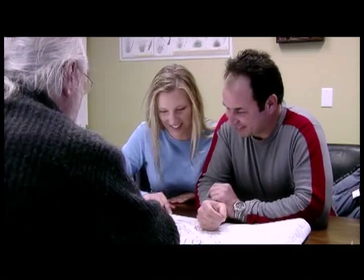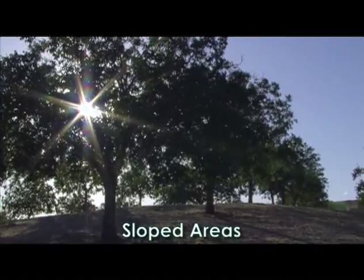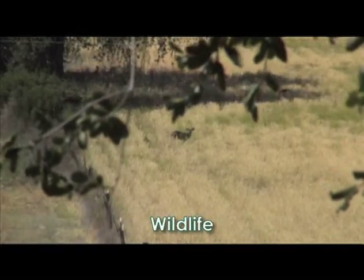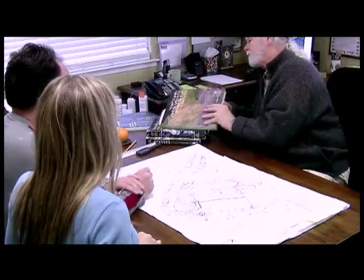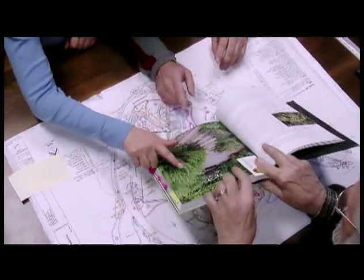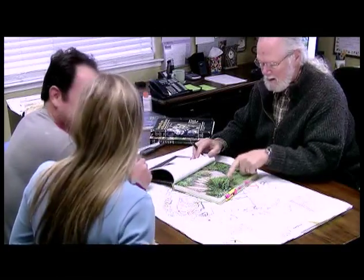And this means taking the time to become familiar with the unique qualities of your site, including sloped areas, sun exposure, neighboring wildlife, wind, and your soil's ability to hold moisture and nourish plants. Landscape professionals may be of great help during the design phase of your landscape project.